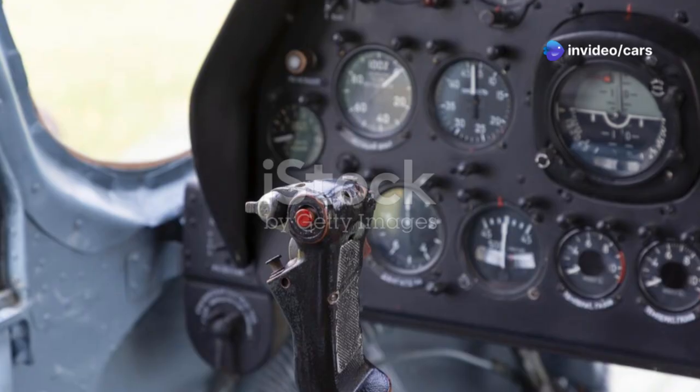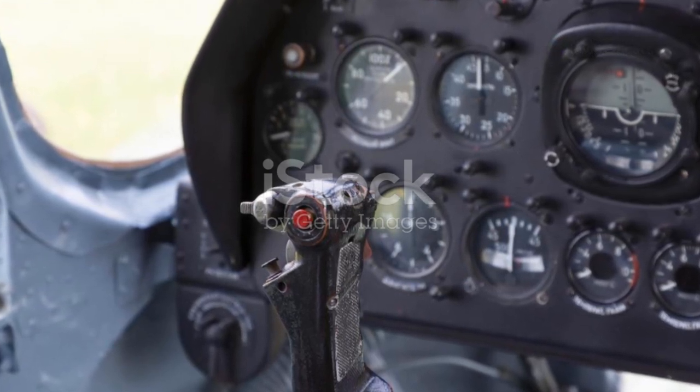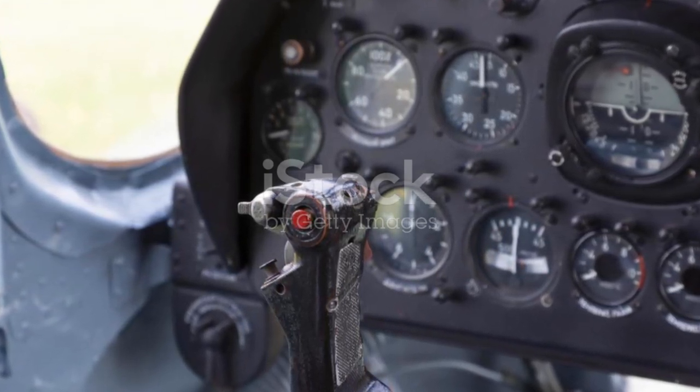Welcome, fellow aviators, to a crucial discussion for every helicopter pilot. Today, we delve into the world of the magnetic compass, an instrument that has been guiding aviators for generations.